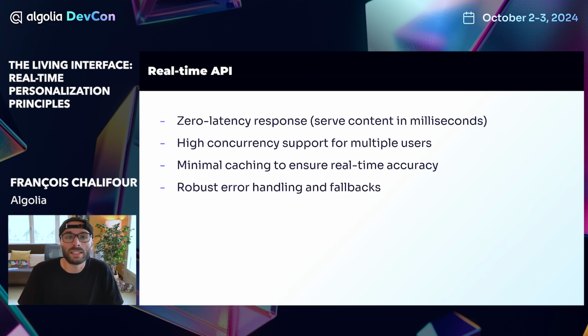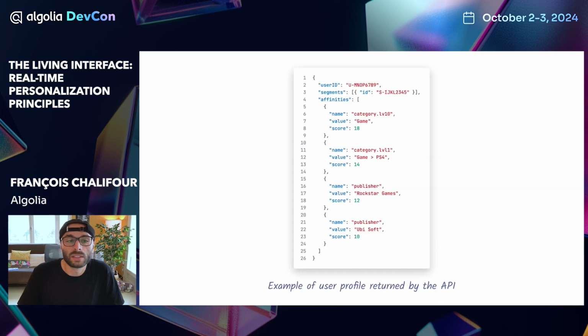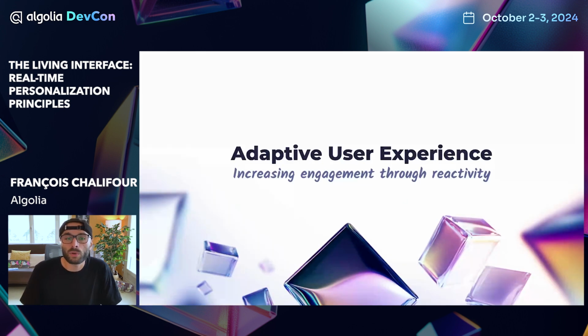If something goes wrong, we still need to serve a response to the user, right? So we need to have fallback mechanisms, such as historical user preferences, or we could also leverage the browser cache. Lastly, the API should return data in a format that's easily consumable by the front-end stack. So here is an example of an API response. This is a user profile as a JSON object, which contains a user session ID, some user segments to which the user belongs to, and some user preferences, here named affinities. So now that we have a real-time API, we are ready to create an engaging user experience.